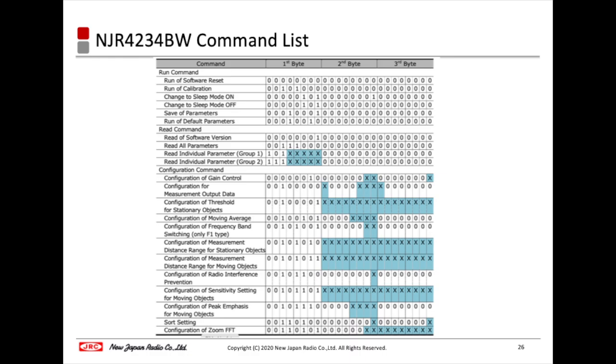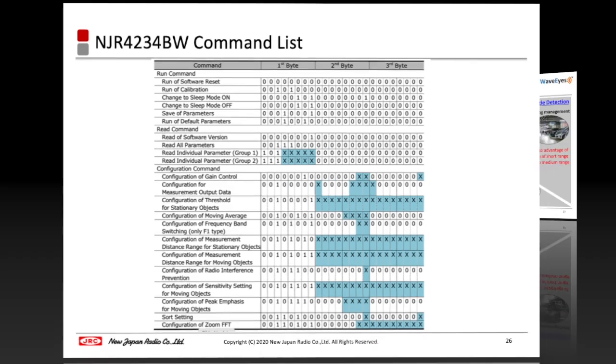Setting the detection range of the sensor is an important feature and enables an automatic area supervision where movements outside the specified range are simply ignored. NGR4234BW offers this feature for moving as well as stationary objects. Mounting multiple sensors in an area can be done without problems because of the integrated radio interference prevention function. But there are many more features implemented, and once all parameters have been set, they can be saved to an internal EEPROM, which will be reloaded after reset.